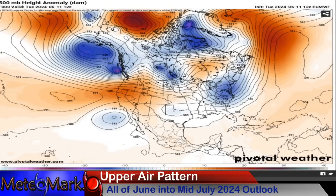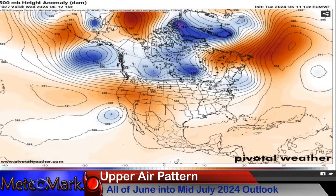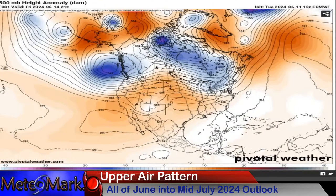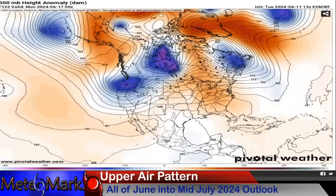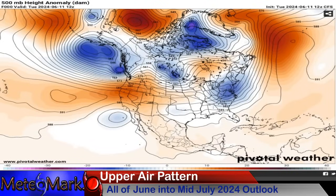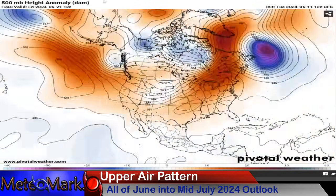So our upper air weather pattern here, we're showing on the European model, storminess continuing across the lakes into the Northeast, but that kind of pulls out here for the weekend, blossoming a ridge of high pressure that's going to become a massive heat ridge. This is going to soar temperatures well into the 90s. And just how long could that actually be lasting as we head into next week?